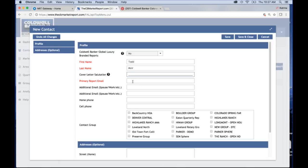Put in your primary email address. That's your personal email address. For your clients going forward, you can add additional ones. So if you have spouses or investors or whatever additional email addresses, you can add two additional email addresses, and that's where you'll want to do that here for those that you want to make sure get the report at the same time, okay? All right, so you're going to put in your email address, and then you're going to click on Save and Close.